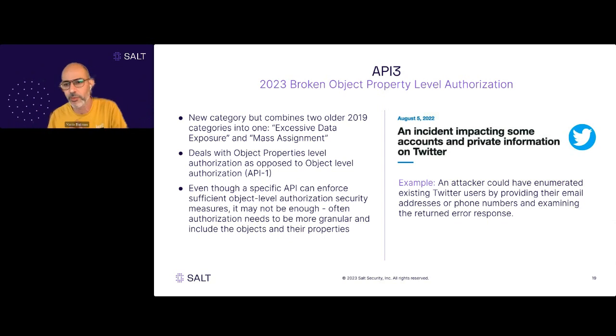And from an attacker's perspective, it's a bit different to abuse that and to abuse that. And also from a defensive perspective, it could be very different to define permissions on objects and on properties. This is the main reason why they are split into two separate categories. But as long as you understand the idea, you should be okay here. And again, this is a good example of that.